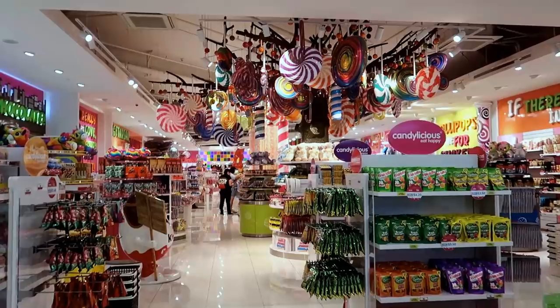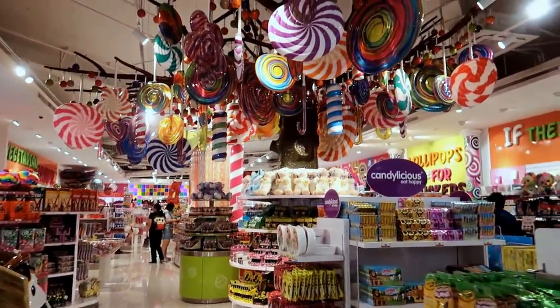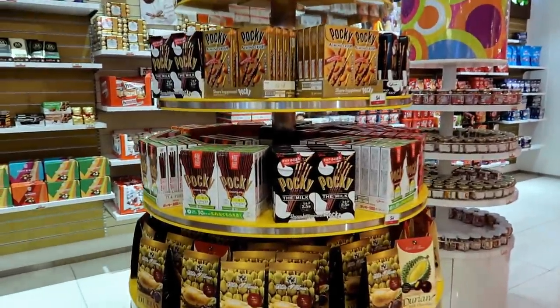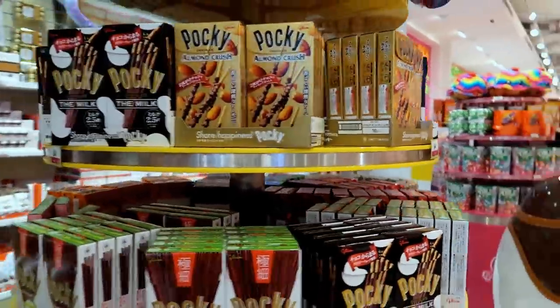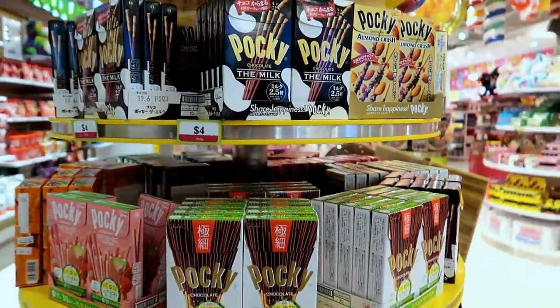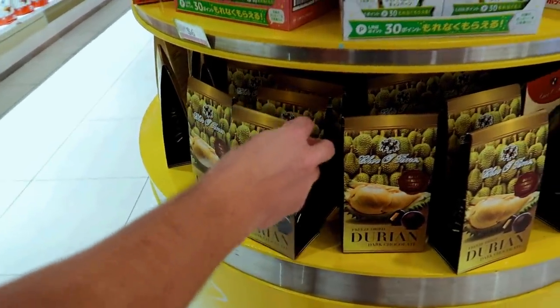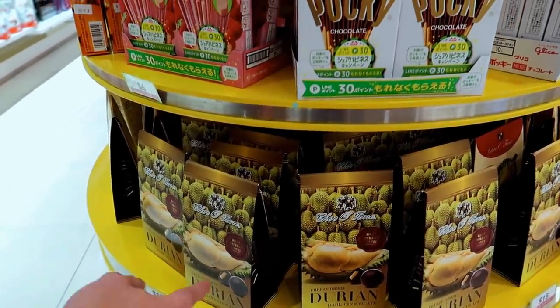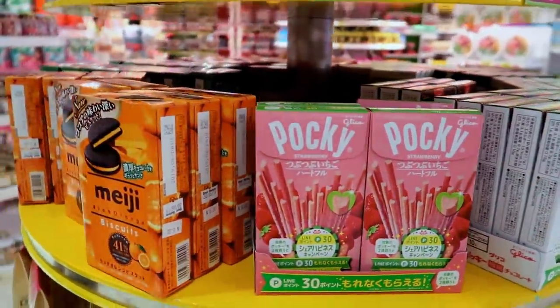This tree over here is super awesome. It looks like a candy world. I love it. Oh my gosh, if you love Pocky, right here, this is your section. Wow, they have like every flavor imaginable. They even have a durian flavor, like chocolate. I haven't had durian, but I heard it's supposed to be really stinky. Really gross. But I think if it's a candy, it can't be that bad. Right? Ooh, strawberry Pocky, yum.